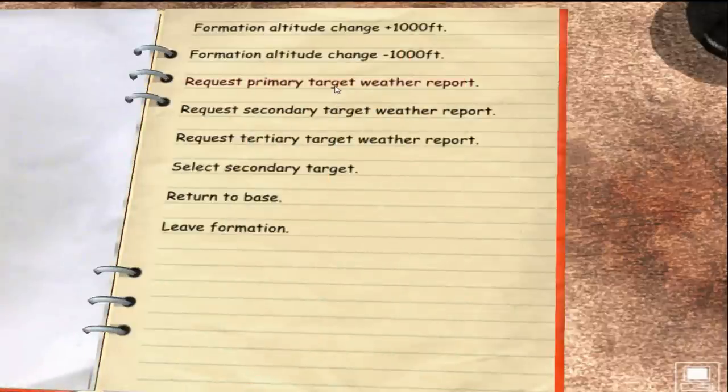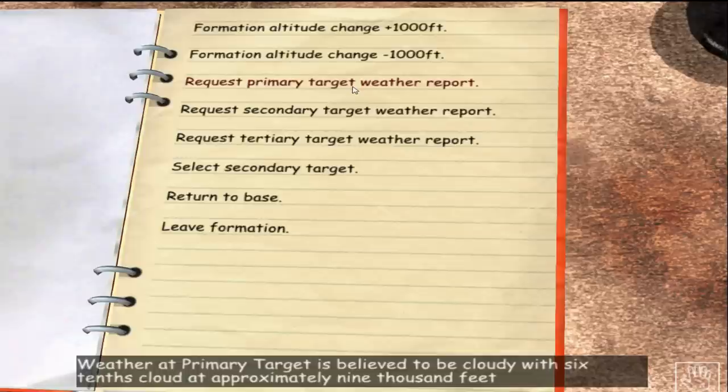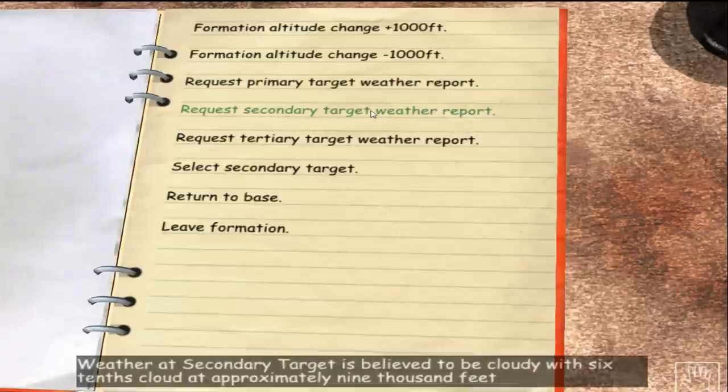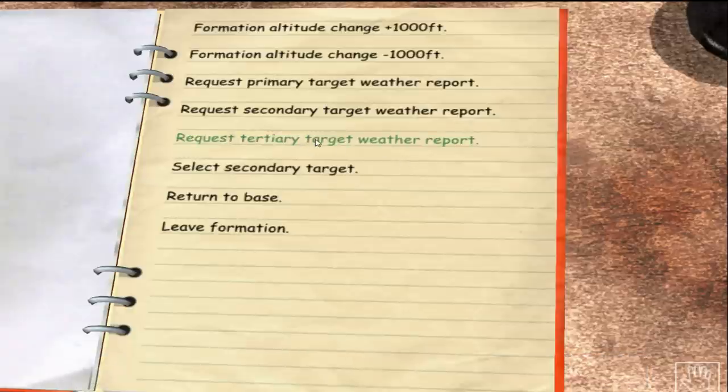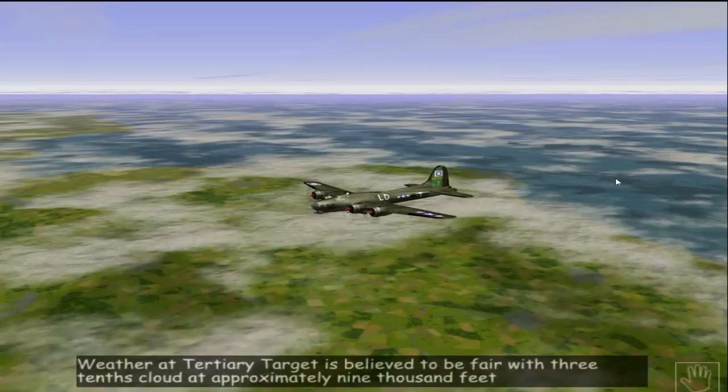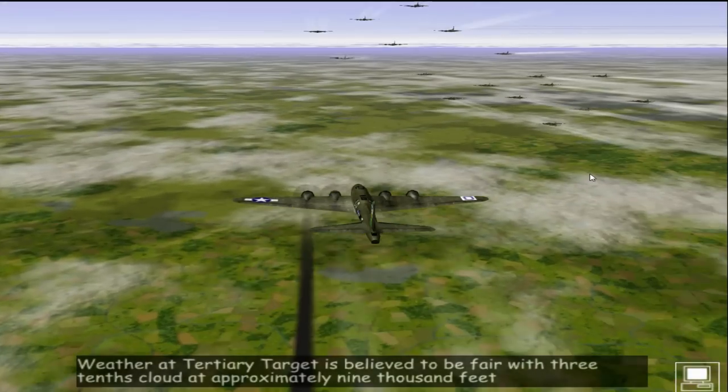So let's listen to the weather forecasts. Weather at primary target is believed to be cloudy, with 6/10 cloud at approximately 9,000 feet. Weather at secondary target is believed to be cloudy with 6/10 cloud at approximately 9,000 feet. Weather at tertiary target is believed to be fair with 3/10 cloud at approximately 9,000 feet.